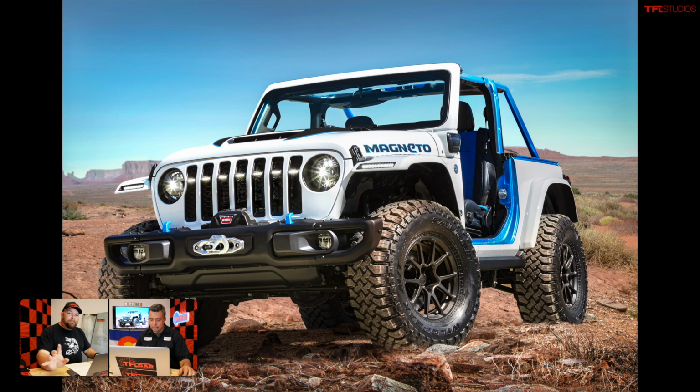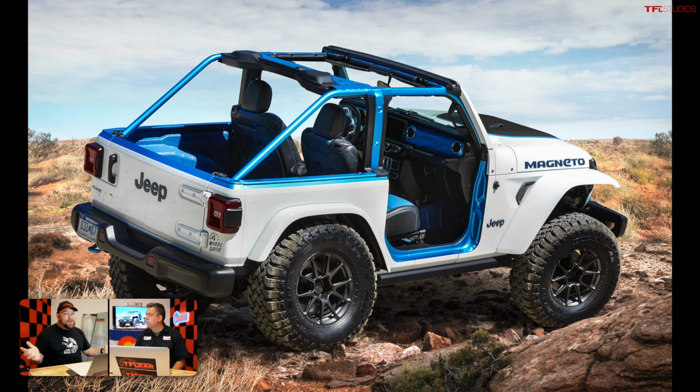That is awesome. So this is a concept, okay? So remember, all of these are concepts, but depending on what you guys say and what we say and everything else, you never know what the future can bring. And the cool part about this is that if this thing really works, who knows? A manual transmission with an electric motor?